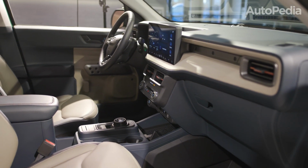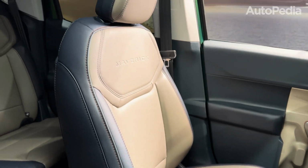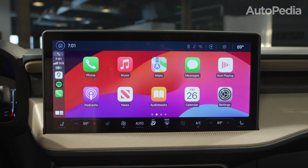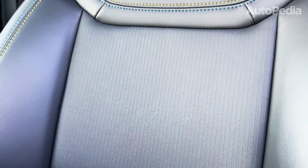Inside, the Maverick features an 8-inch touchscreen, a simple yet functional cabin, and ample storage options. Starting at $23,000, it's one of the most affordable trucks on the market and comes with Ford's 3-year or 36,000-mile warranty.